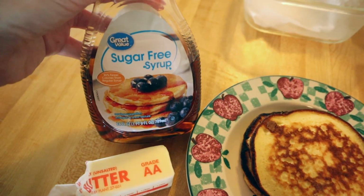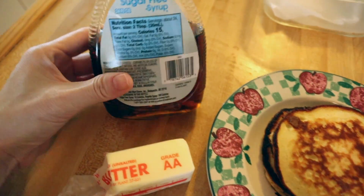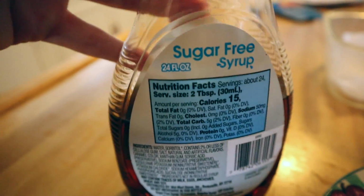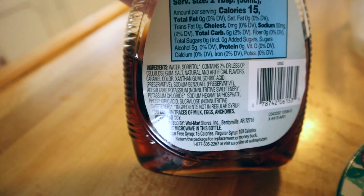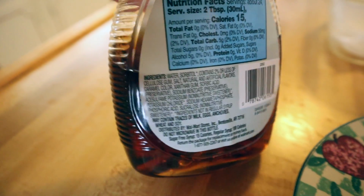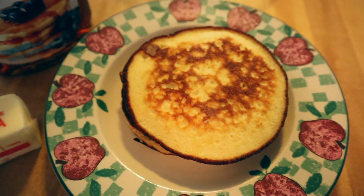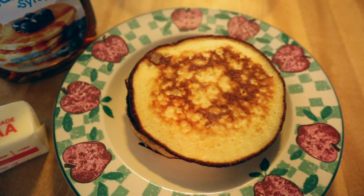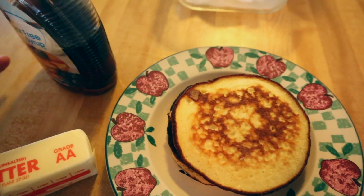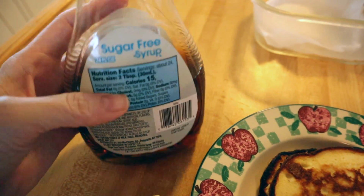Here is the syrup we use. It's just the Great Value sugar-free syrup. Not the best ingredients. Let me see if I can show you guys. It does have sorbitol in it, which isn't that great because it does raise your blood sugar some. But I use very little, and since I'm doing lazy keto now, I'm not really worried about that as much as I am the carb count in this.